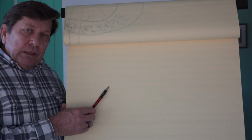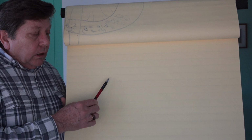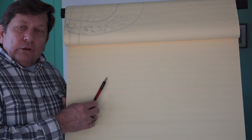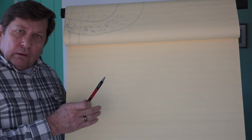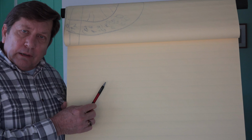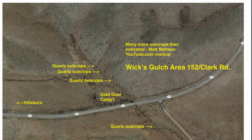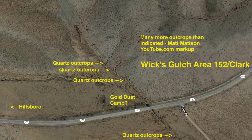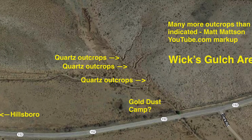So what may appear to be totally claimed is actually totally open. If you see a claim marker, you need to go up to that marker, take the little paper out of the bottle or whatever, or if it's posted, read it. See if it's still an active claim. If it is, you just go around that to the areas I'm going to show you, and that's the upwelling of hydrothermal activity. And you're going to be right back into gold nuggets.